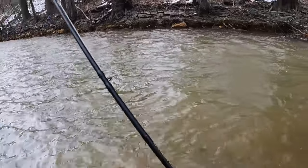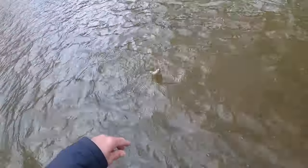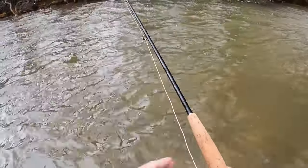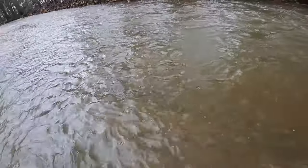Oh, not big. But another rainbow. He got off. I pulled him up out of the water and he dangled off. He was caught on the glow bug. But that was another rainbow. I think that's our fourth or fifth one. Yeah, man.